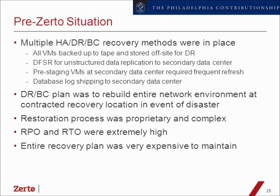at a recovery location that we leased, which is very, very expensive for us. If our environment or our headquarters location went down, we were basically going into a recovery center and building our environment from scratch. The restoration process, the run books we had to rebuild that type of environment, were very proprietary, extremely complex. RPOs and RTOs, it doesn't really do it justice to say they were high. They were just unheard of.